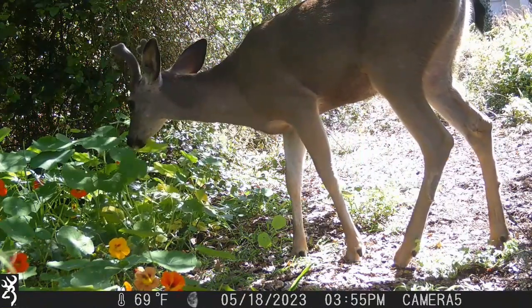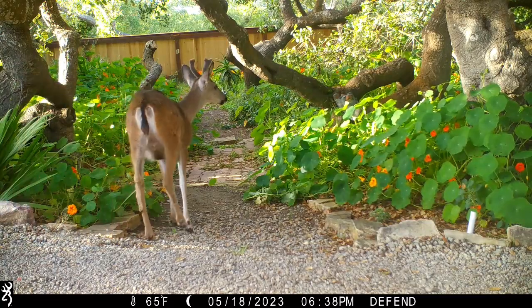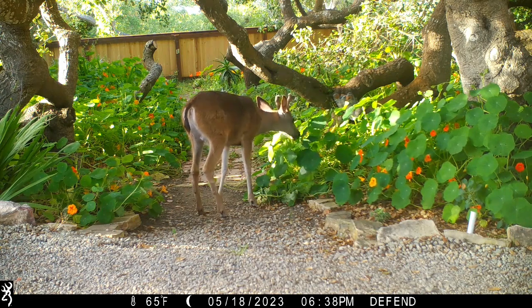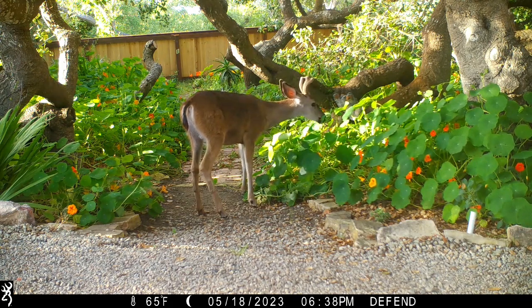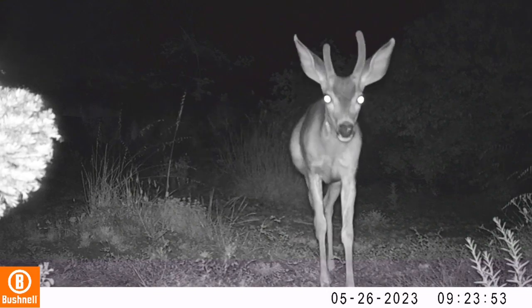Is this the same young buck? Maybe not. There's a branching of his antlers. Yes, here he is again with a branching of his antlers. And a confirmation that there are two young bucks.